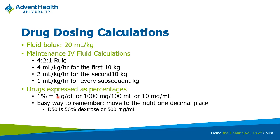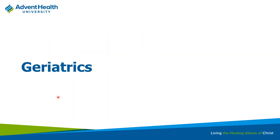D50 stands for dextrose 50%. That means you move it one over to the right, you have 500 milligrams per ml of dextrose, a half a gram of dextrose per ml, right? The little things like that are handy tips. So when you're looking at drug concentration, you can figure out what dose you're giving to your patient based off the volume there, okay? Any questions for that?